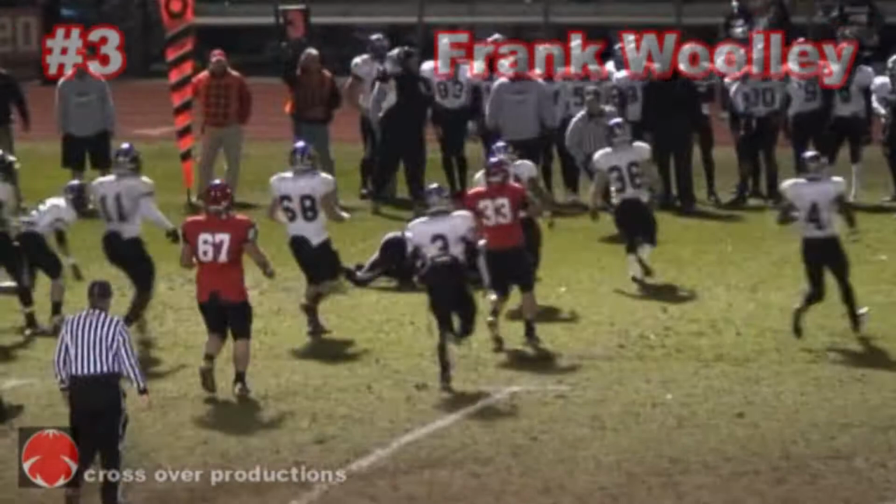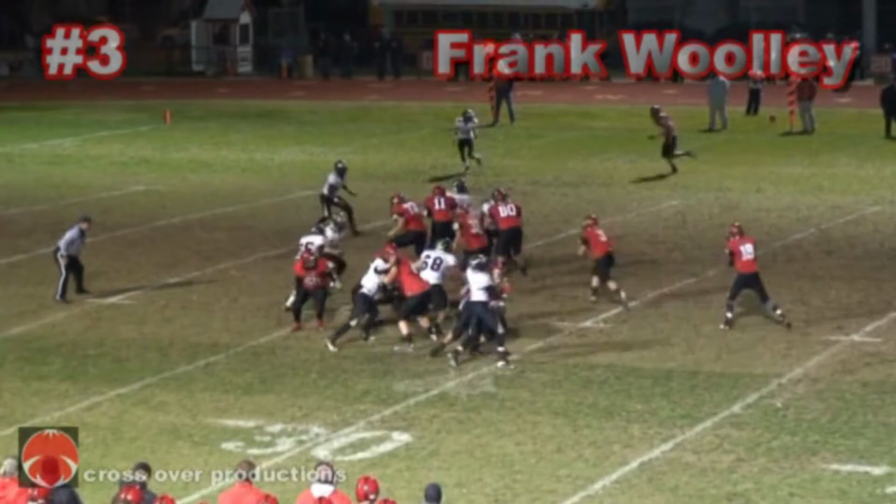Keys awaits the snap. He gets it. He gives it to Woolley. Off the right side, there's room. Oh, and he's tripped up as he gets inside.